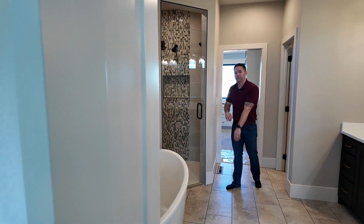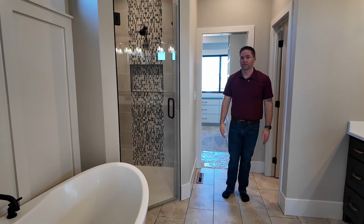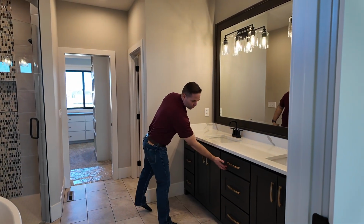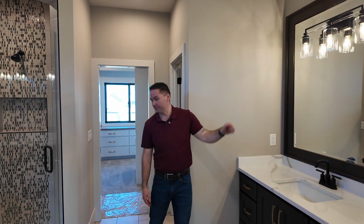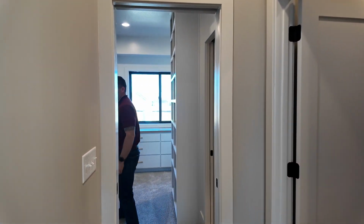Like, we walk through $1.3, $1.4 million houses that don't have that. Yeah, that is impressive to see. Yeah, I think it's a must-have. So you do have the double wide vanity here, drawers in the middle. You kind of have that chocolate color that we saw in the living room. And then I love the upgraded light fixtures as well. And this closet, very impressive.